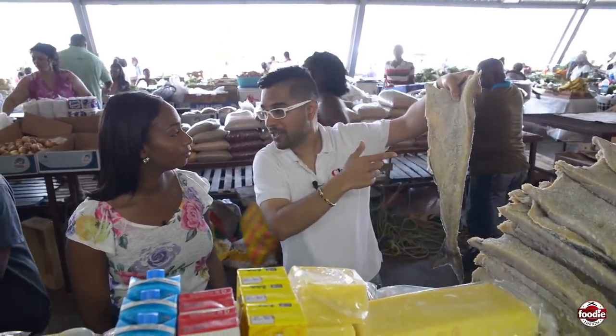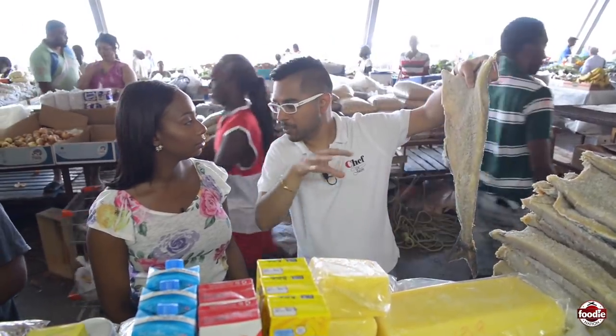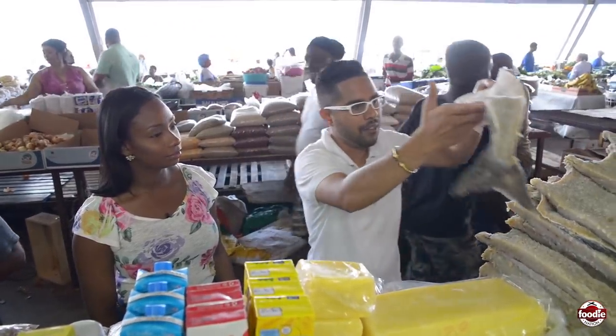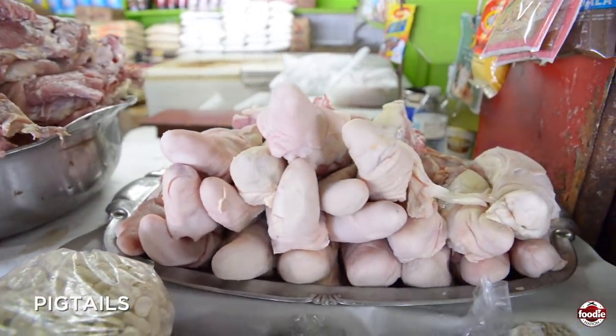But in addition to saltfish, smoked herring is also used. Smoked herring is smoked to the point where it is cured. So in the dry form, we flake it and we cook it up with onions and garlic. Very good stuff. If you move to this side now, you would see we have pigtails.